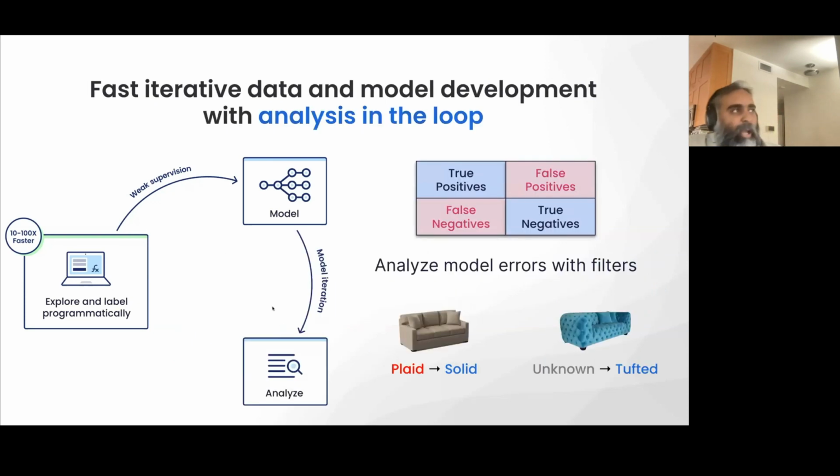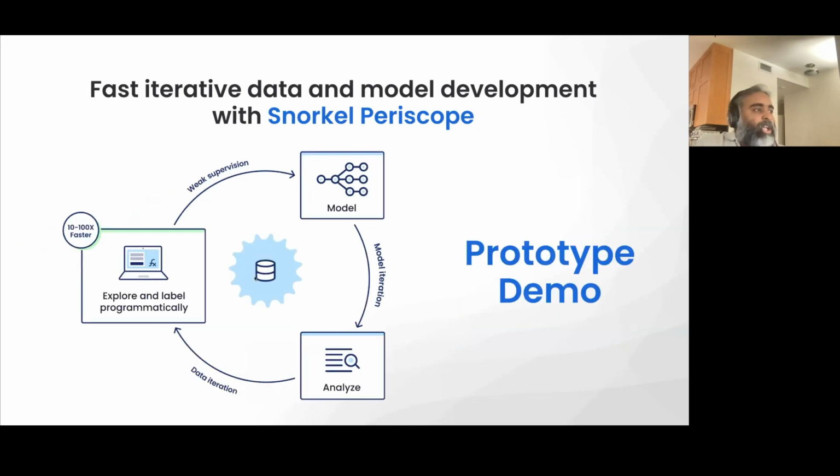Once you have built a model, you would take that model and analyze the errors that the model makes. Typical errors like misclassifying things or not making classifications on things which should be classified, like false negatives. And once you have this loop complete, you can again go and explore more of the data and figure out the failure modes.